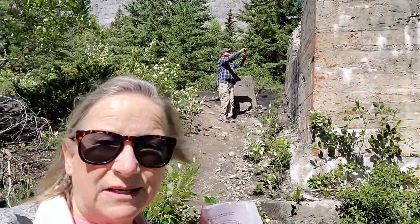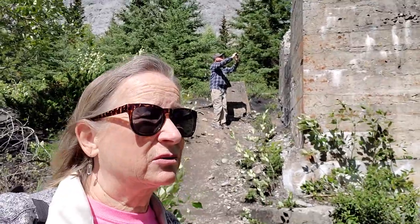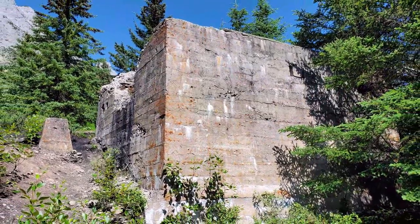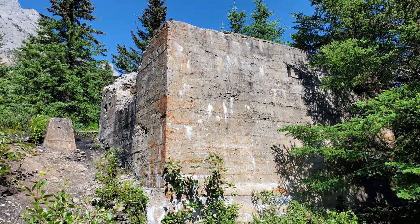This is the tipple building. This is where they would sort the coal and the rock out. They said that it's about 100 feet tall. Pretty amazing.